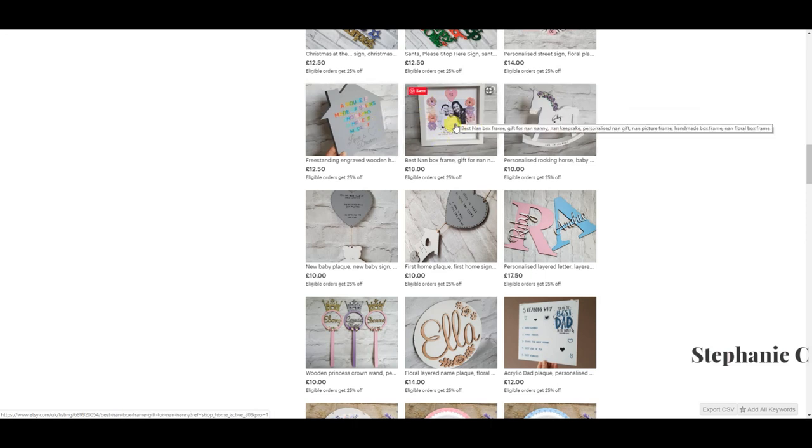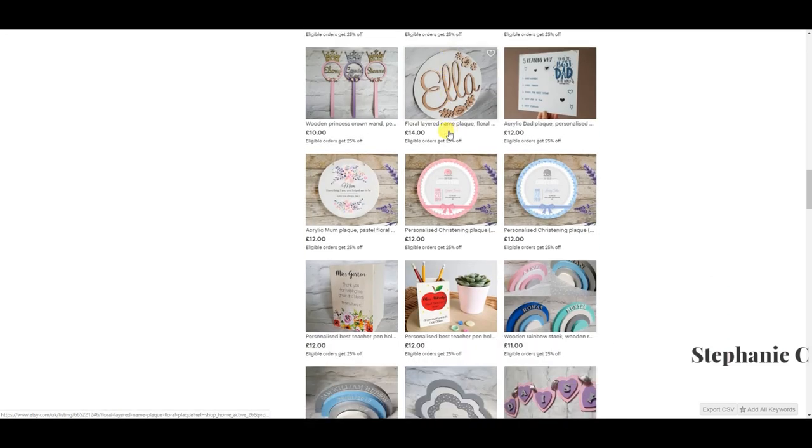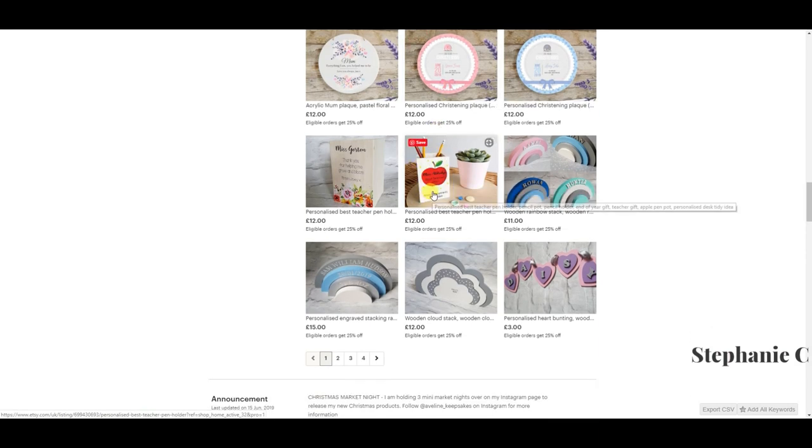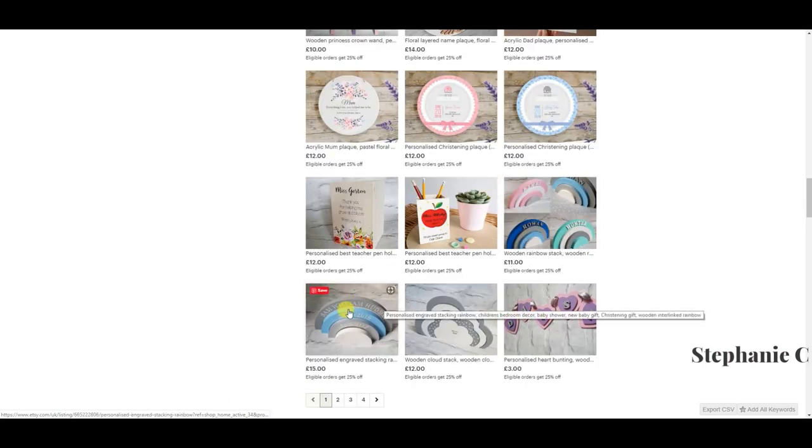Same with first Christmases and things like that. You can even do frames with that in as well. Pen pots is good too. If you want to develop that some more, that would be fantastic.